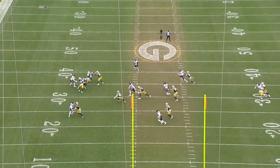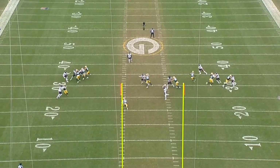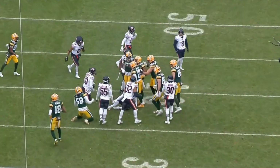The rest of the special teams did a very good job creating that lane. All right, so then he would have been one-on-one with the kicker. So a potential longer gain is not able to happen there.